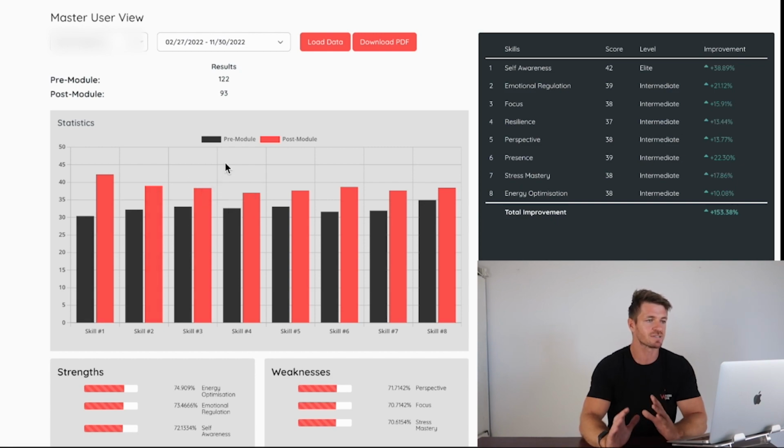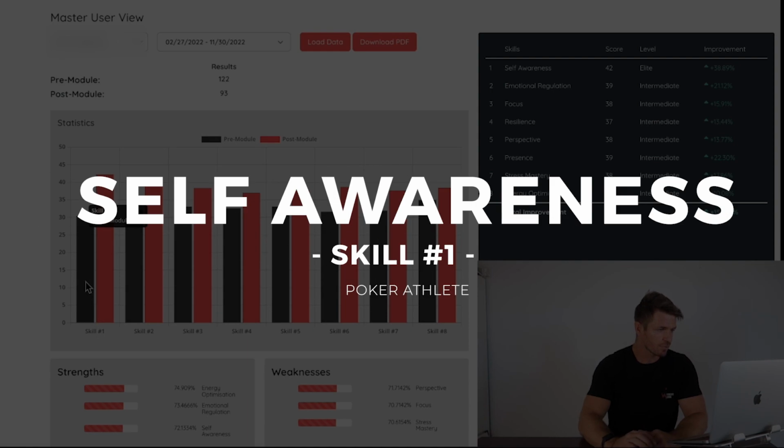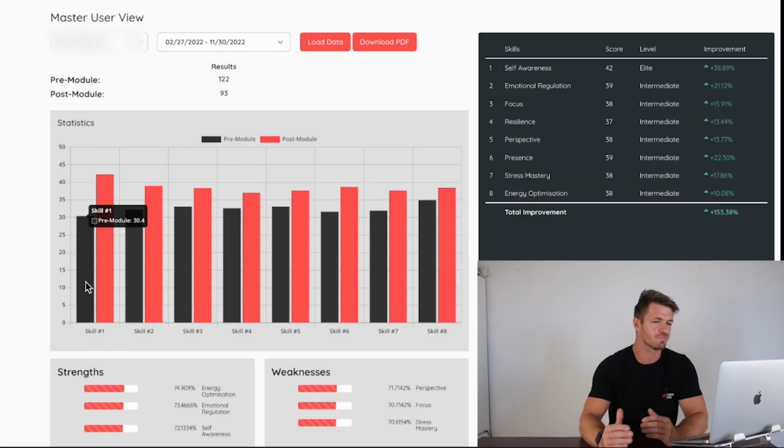So we're going to break it down skill by skill, talk about how players have worked on it, how it's improved, and also how it's been able to impact their performance. We start with self-awareness, which is skill number 1. Their pre-module score was 30, which is right on the borderline of beginner to intermediate.